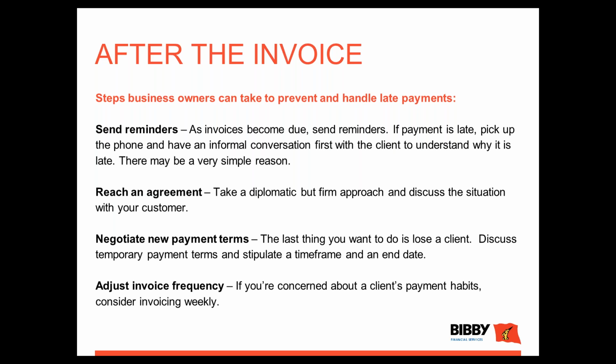So try to contact your customer and reach some sort of an agreement. If it is late and they realize they're late, try to come to some sort of an agreement. Discuss the situation, what's going on, what's happening with your business, how can I help, how can I ensure that we don't have this happen again. And in most cases, you'll come to an agreement and everything will work out fine.